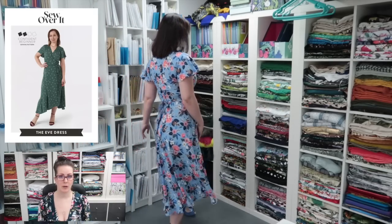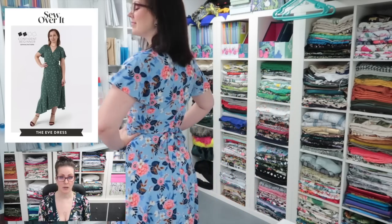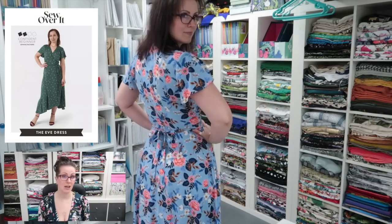We have another Eve dress. This time it's in the Rifle Paper Company rayon fabric. I got this from fabric.com about 7 years ago, I think. It was the first time I'd ever bought Rifle Paper Company rayon. It was way cheaper buying it from fabric.com, having it shipped over and paying shipping and customs fees rather than buying it in the UK. I bought 4 meters of it. It's very narrow. I always wanted it to be an Eve dress, but because it was so expensive and because up until that point I'd only ever been working with quilting cottons, I was terrified of fluffing it up.